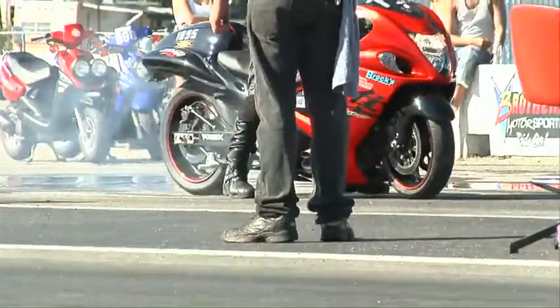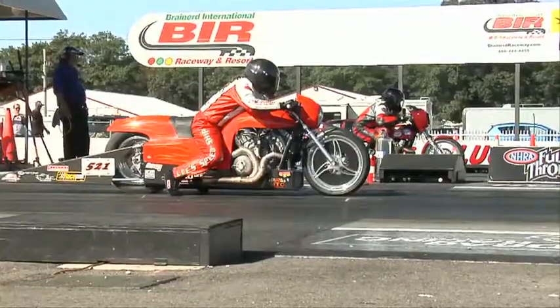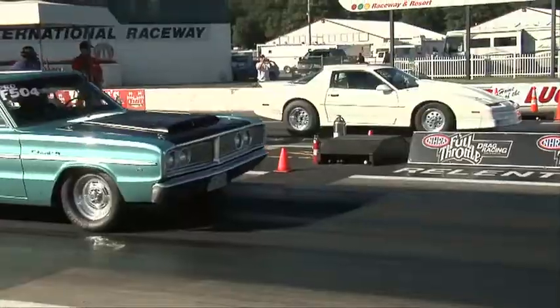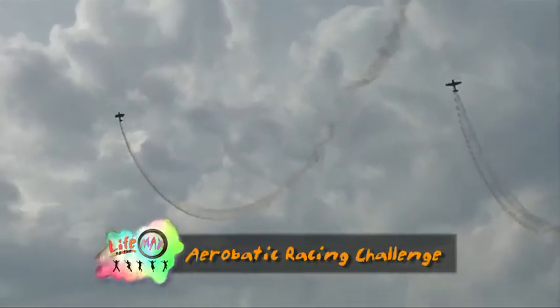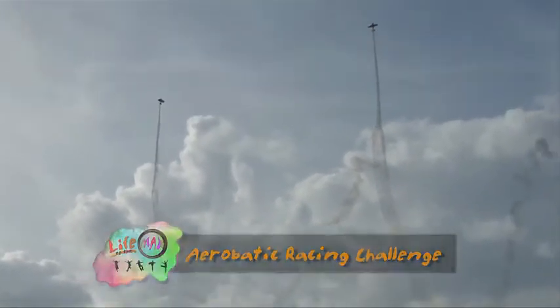The excitement of racing, the adrenaline-pumping action, the competition, drivers racing neck and neck. Now add the third dimension high above the ground, and woohoo! You've got the excitement of the Aerobatic Racing Challenge.